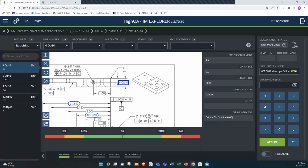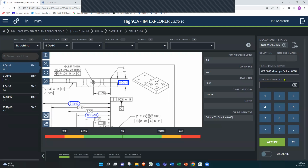Let's say we're using tool 002 for this. And now you can see, or hopefully see, that this box here is blinking. With this box blinking, that simply means that it's listening. It's listening for maybe a Bluetooth device, a wireless device, maybe an RS-232 out, some type of input device. So it'll automatically enter it. Hit the button on the caliper, micrometer, or height gauge, what have you, and it would automatically populate in there.